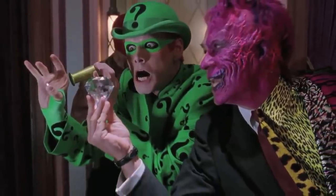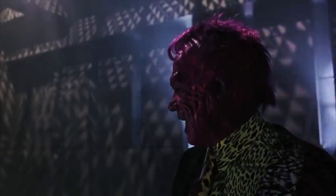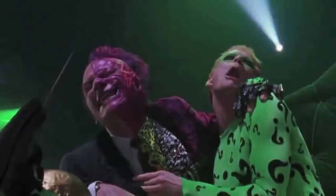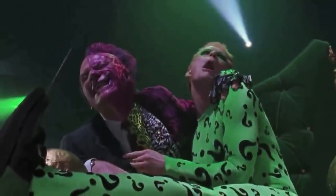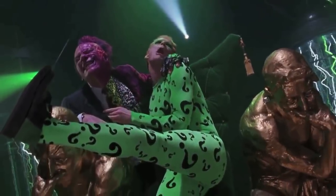However, Batman Forever's Two-Face is the only Two-Face to act like the Joker rather than a serious individual. So it leaves me wondering if Tommy Lee Jones was overacting like Jim Carrey just to one-up his performance, or if Joel Schumacher told Jones to act that way.